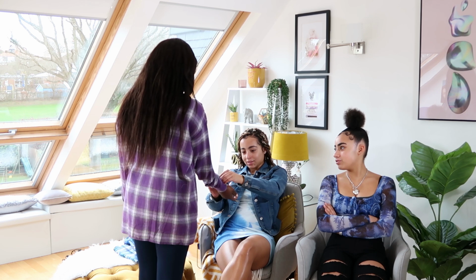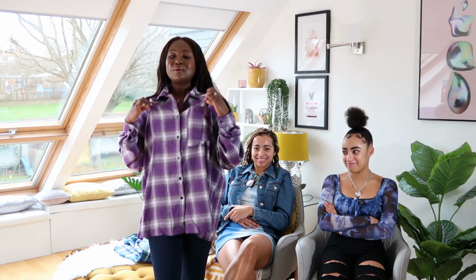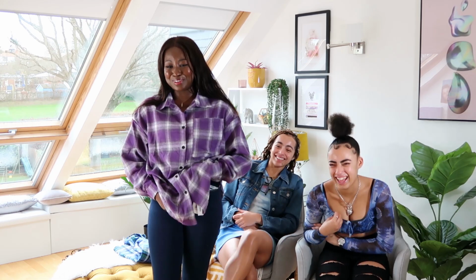Mum's ready with outfit number 2. Do you need some trainers, please? This is different. All right, so explain your next outfit, Mum. So my next outfit is this checkered purple and white boyfriend shirt, with some fitted skinny jeans, but I think it's too small for me. Let me change the angle so you guys can see the full fit.